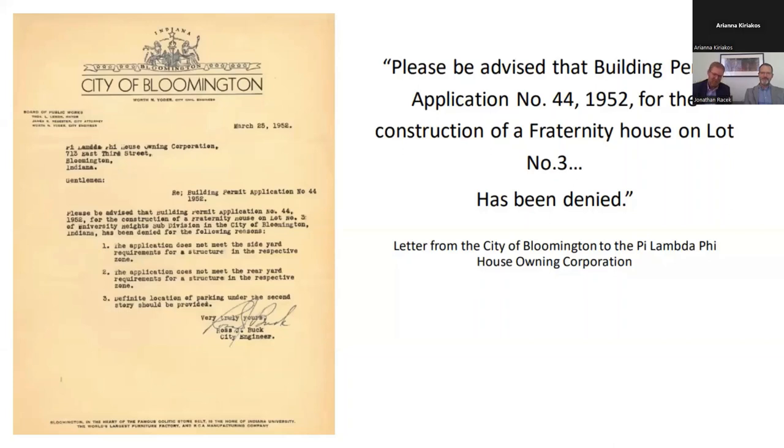But the first house actually gets denied. I give my city of Bloomington planning and zoning colleagues a hard time. They actually denied the building permit for it on its first location because of setback regulations. And so this letter, which shows the denial, we always now give everyone a hard time. Boy, you couldn't even get a Mies van der Rohe project approved in Bloomington.